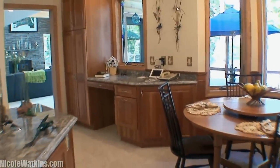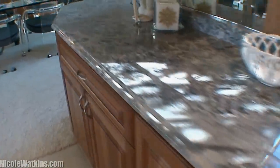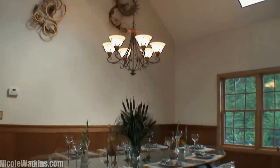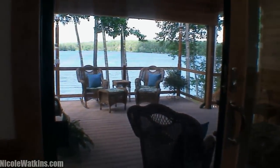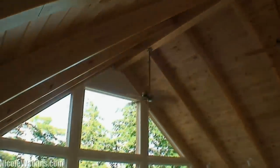Entertaining is a natural in this large and bright kitchen. Granite countertops, solid wood cabinetry, and state-of-the-art appliances are standard, as you would expect in a home of this caliber. The hospitality of this home extends upstairs with 3 additional bedrooms.